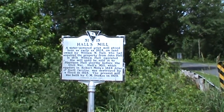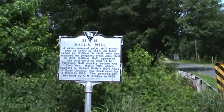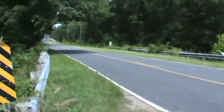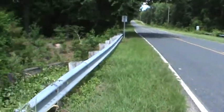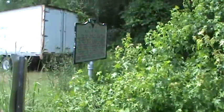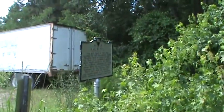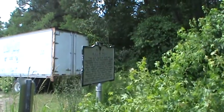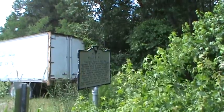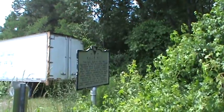The present mill was built by C.W. Stokes, 1929. This is in Lee County. This mill was built in 1929, was operated by Hall descendant Archie Hopkins when it was closed in 1965.